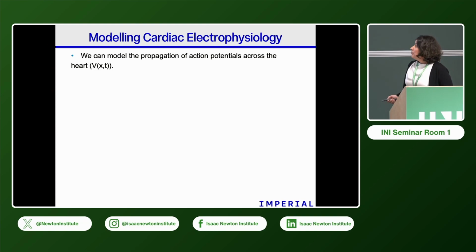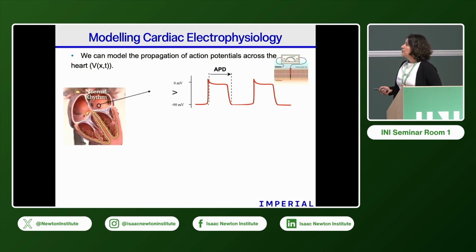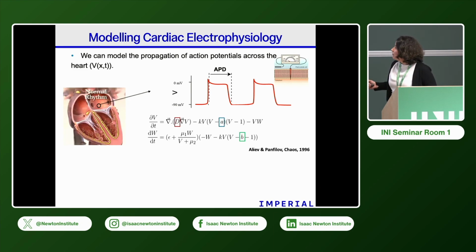So what we did in the past was use this to model cardiac electrophysiology. So just very quickly, if this is not your field, we're modeling the propagation of electric signals across the heart. And we keep track of this variable V, which is the membrane potential across the membrane of cardiac cells. And you can use a simple system of equations such as this model, where you have V, the potential difference that diffuses across the heart and also evolves non-linearly, and another variable to make it refractory.